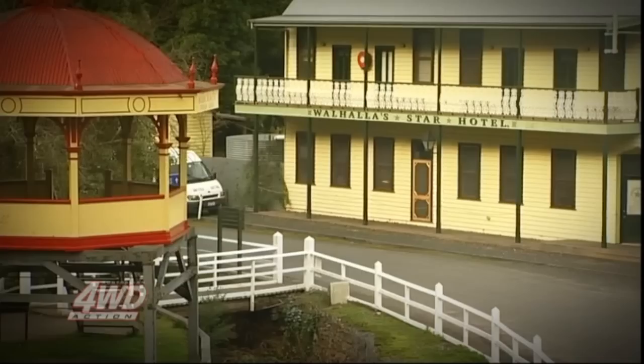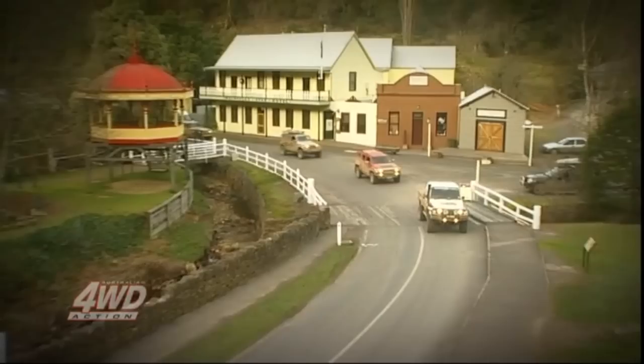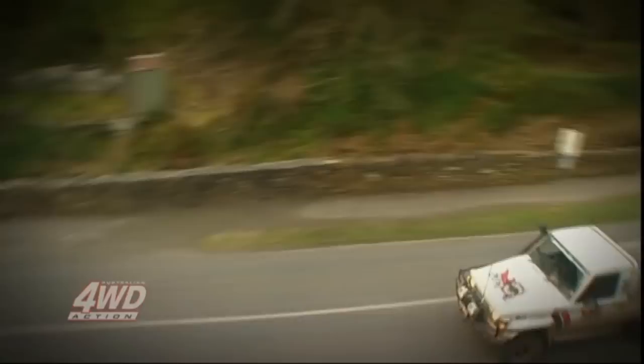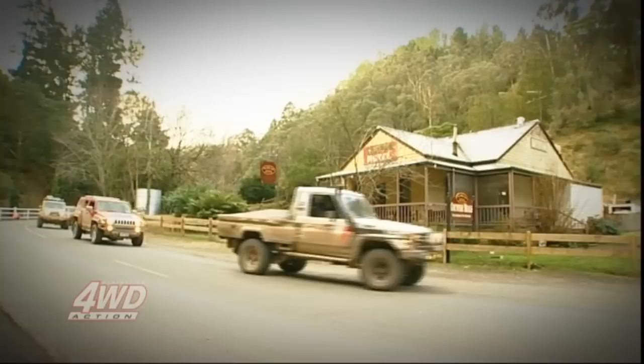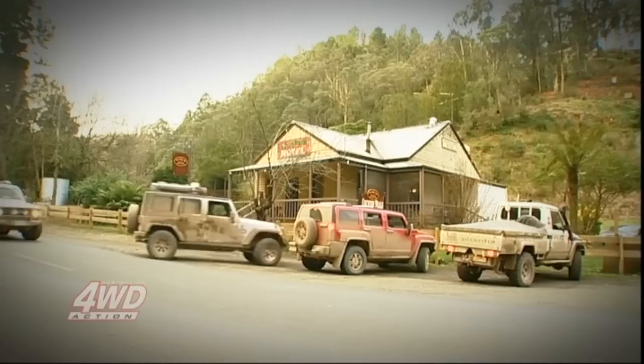And there we were at Walhalla. Oh, what a nice place this is. It's another old mining town, of course, but this one's a lot more touristy too. As a Queenslander, I've got to admit, there's nothing quite like the history of Victoria. It's got it all, and it's especially got some very historic pubs. Isn't that wonderful?